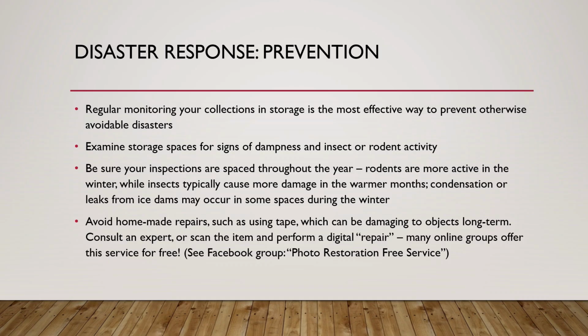Check your storage spaces for signs of dampness and insect and rodent activity. Be sure your inspections are spaced throughout the year. Rodents are more active in the winter. Insects typically cause more damage in the warmer months. You have condensation or leaks from ice dams in some spaces during the winter, floods during the summer.